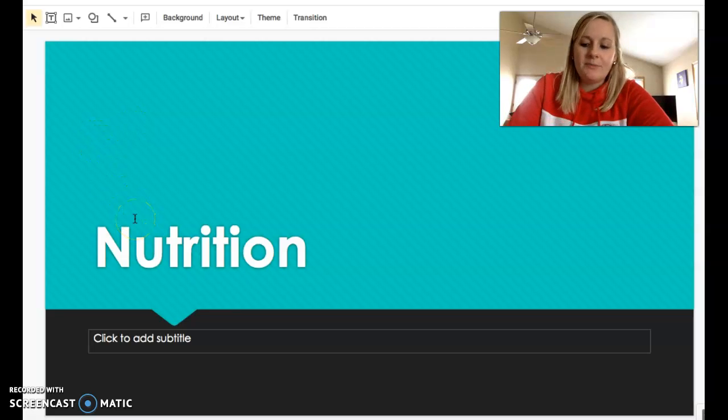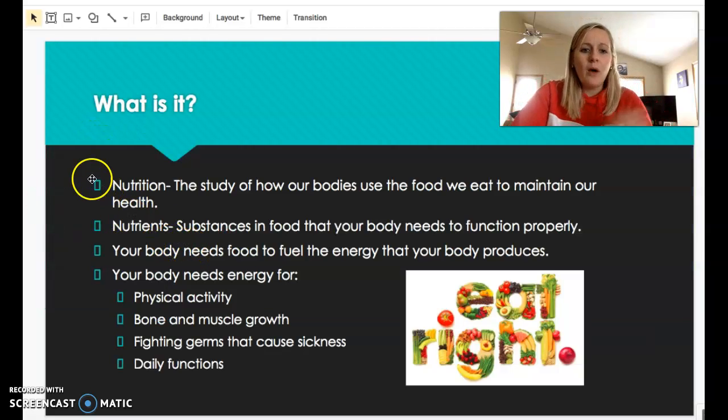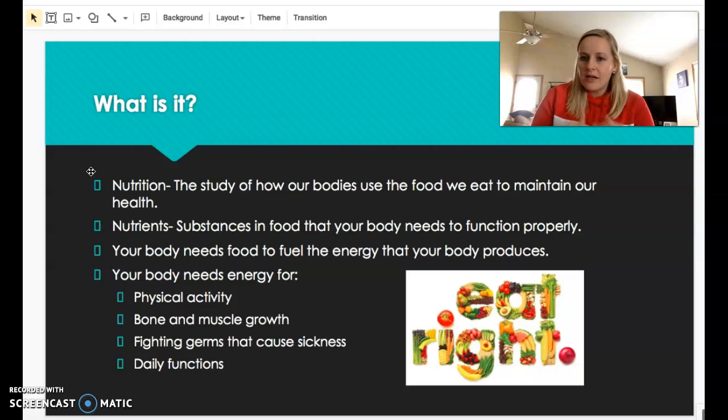All right, so nutrition. What is it? This is the first section in your gap notes. You're writing in the words that are missing, just like from before. So nutrition itself is the study of how our bodies use the food we eat in order to maintain our health. So nutritionists will look at, okay, what did this person eat?